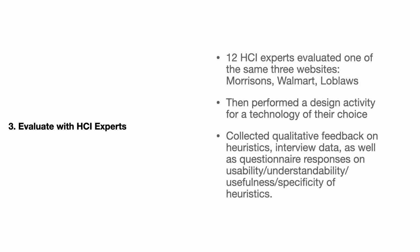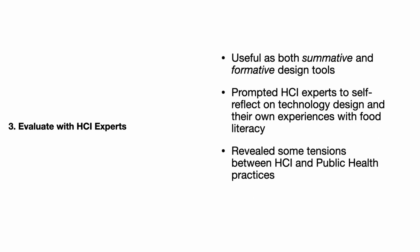We then conducted an evaluation with HCI experts that largely mirrored our evaluation with nutrition experts. We asked 12 HCI experts to evaluate the same 3 websites. They then performed a design activity for a technology of their choice, and we collected the same types of qualitative feedback on the heuristics. Our HCI experts also felt that the heuristics were useful as both summative and formative design tools. In particular, we found that they prompted the HCI experts to self-reflect on technology design and their own experiences with food literacy in a way that maybe wouldn't have normally occurred had they not used the heuristics.